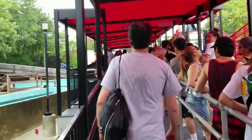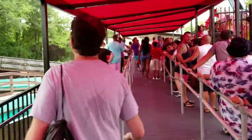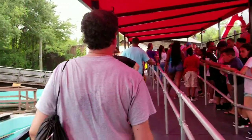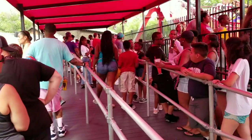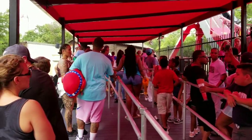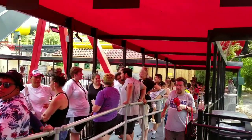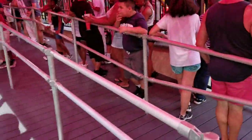We are now entering the Flash Pass entrance. Although there's quite a few Flash Pass users here today, on the other side will be the single rider line. But we're still going to have a shorter wait than the people in the regular line, which stretches all the way back there. And we'll see you after the ride.